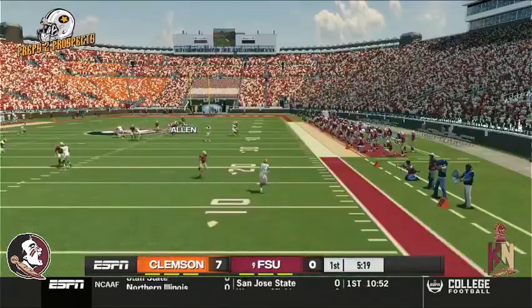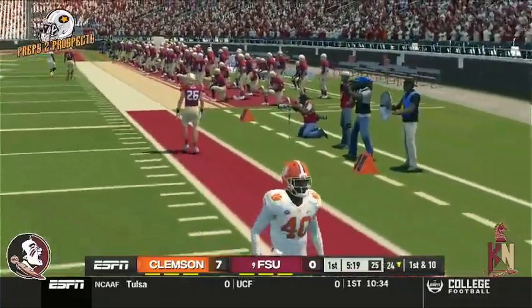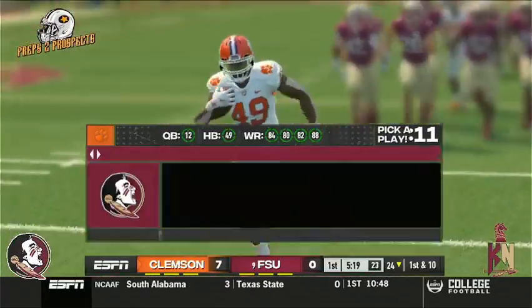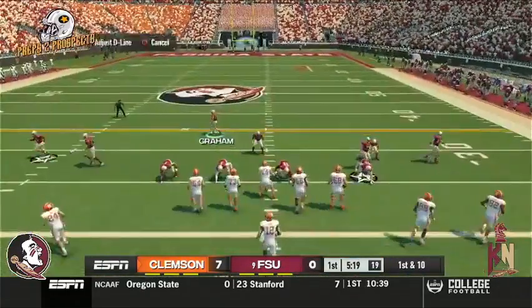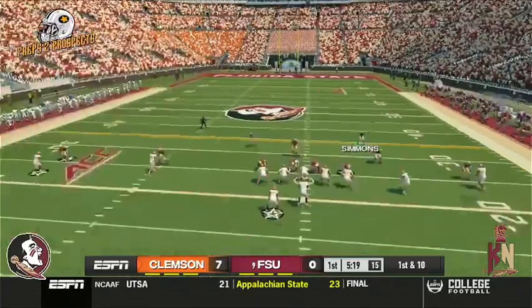Doesn't want to let the punt returner have a chance here. He just wants to change field position. It's a high kick, and it holds up there.